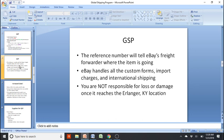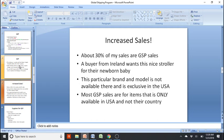So those are the advantages of the GSP. You're gaining more buyers, right? A bigger buyer market. So that will increase sales. And how does it do that? Well, for me, it increased about 30% of my sales.